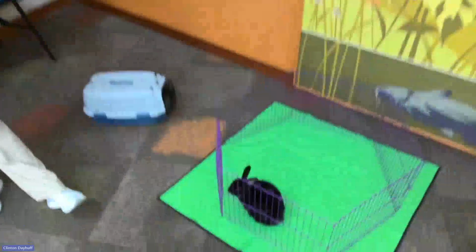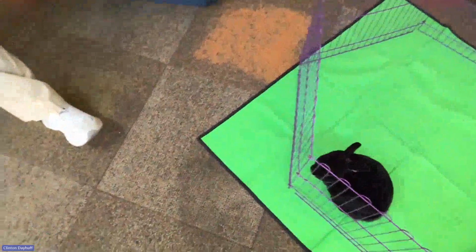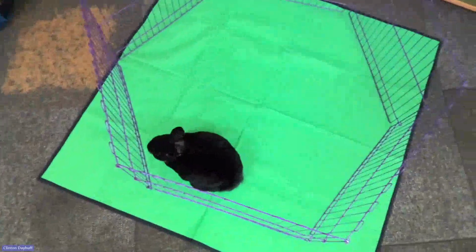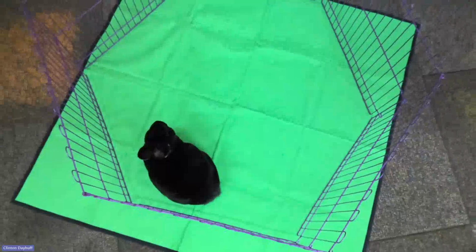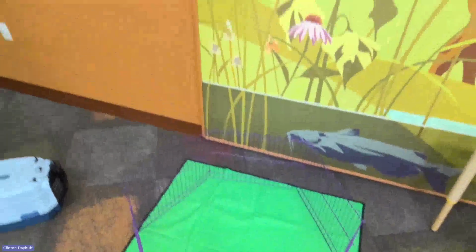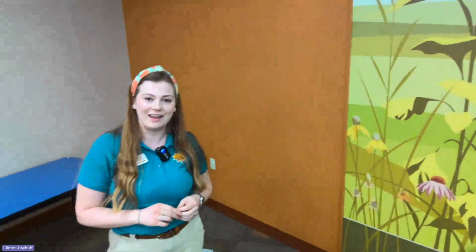This is Bean. Now, he is a domestic rabbit, but he has a lot of the same features or adaptations. And you're going to hear the word adaptations a lot throughout this presentation, and that is something an animal has or does that helps them survive. Now, his adaptations are pretty similar to the rabbits that you might see out in your yard, like the cottontails.